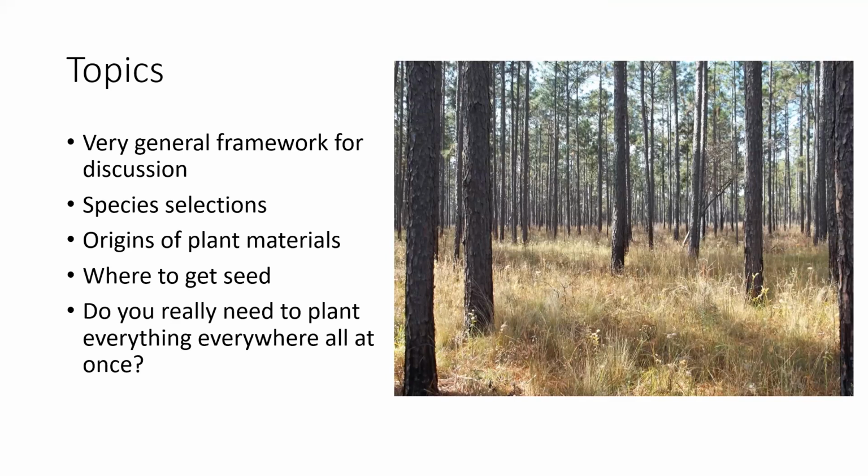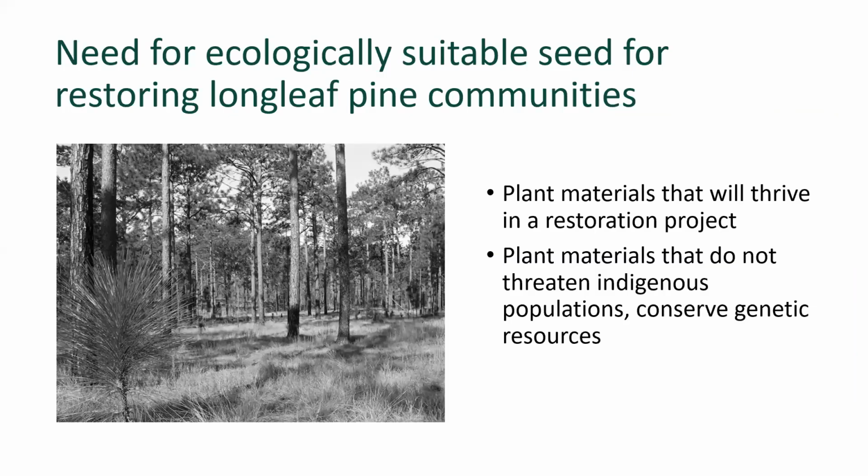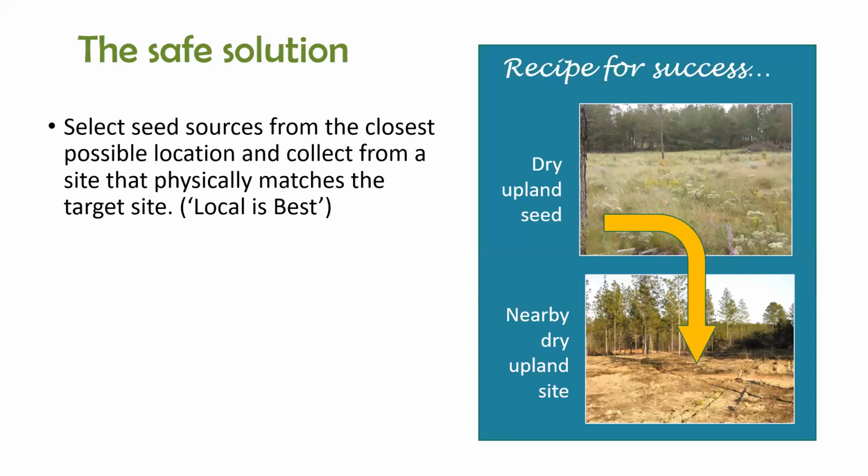And I want to talk about the need for ecologically suitable seed, or what is suitable for restoring longleaf communities. Ideally, we want plant materials that will thrive in that restoration project, and also plant materials that do not threaten any species or local populations that are already there. We want to be able to conserve the genetic resources of the understory species. The safe solution for this is to select seed sources from the closest possible location and collect from a site that physically matches the target site. This is really the conservative approach toward seed sourcing for restoration.